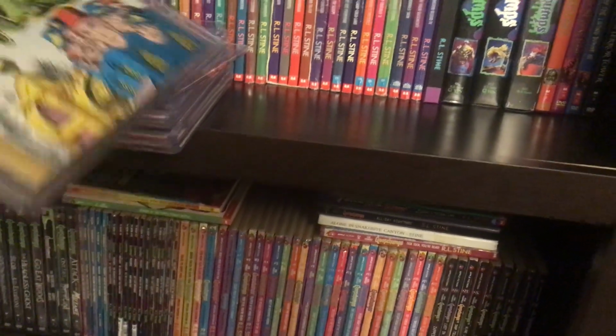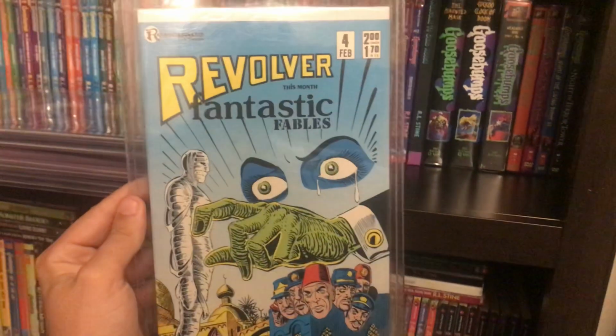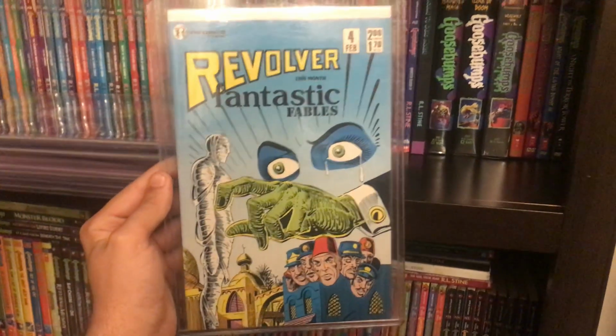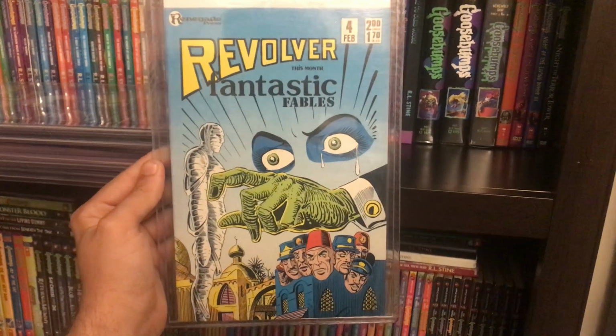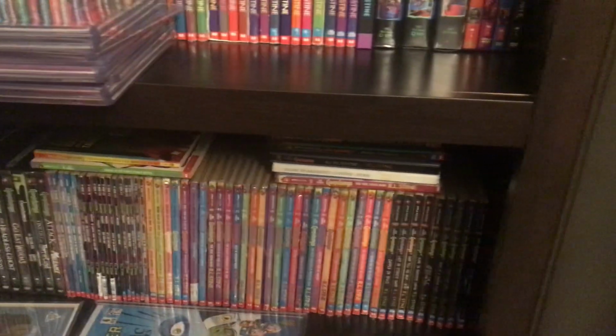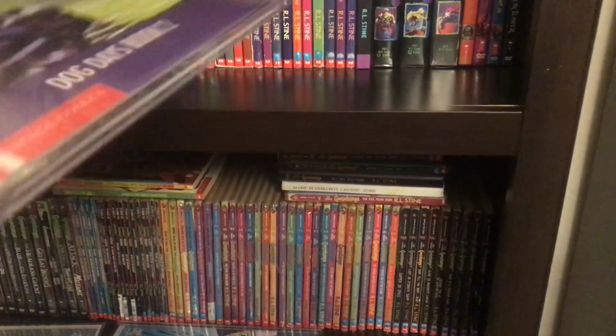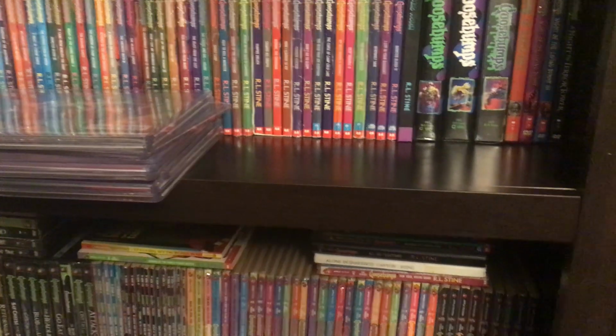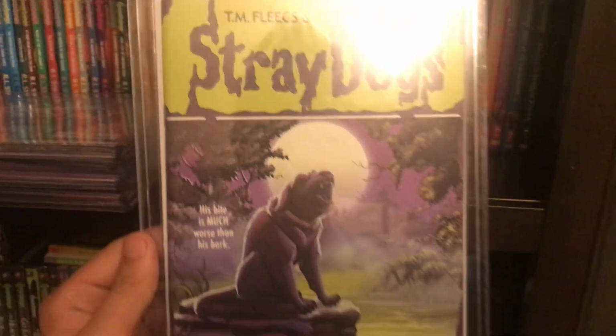Then some of these are kind of out of order, but I have a Revolver number 4. Now what's cool about this is this is an 80s comic book with an R.L. Stine story inside. Yeah, it's really cool. There's another comic book that he has that I have yet to acquire that I'm not going to have in this video, but I am trying to acquire it.